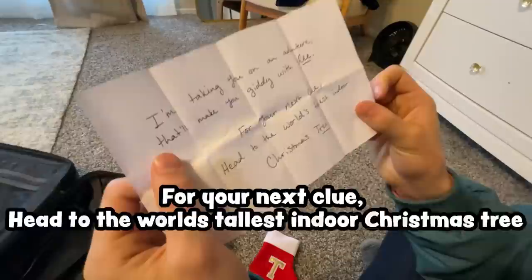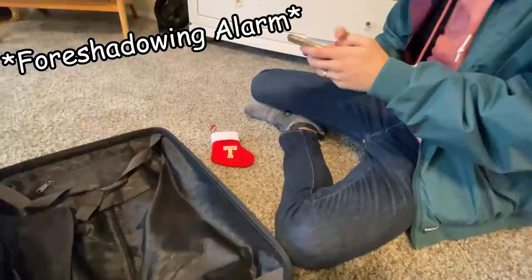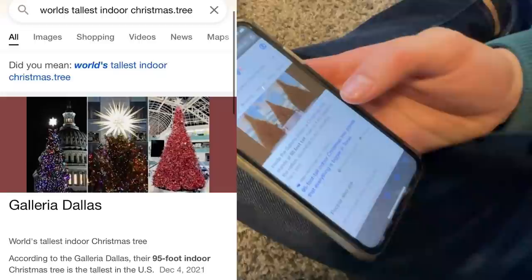Yay! I'm taking you on an adventure that'll make you giddy with glee. For your next clue, head to the world's tallest indoor Christmas tree. So where is that? Pull your phone out and Google it. You also might want to keep that stocking. Okay. What came up? Inside the Galleria at Dallas, a Christmas tree stands 95 feet tall.